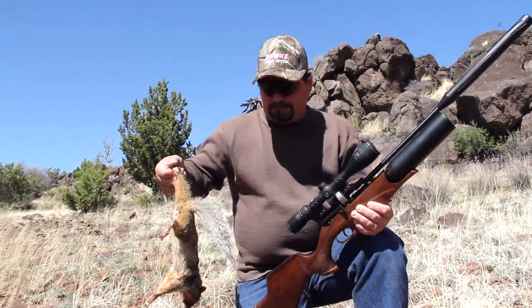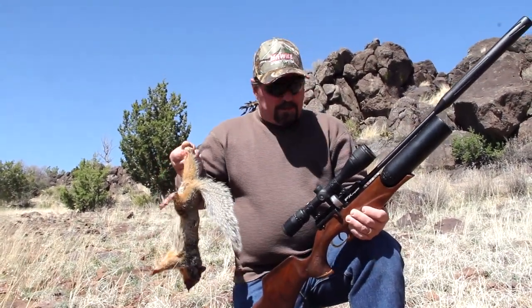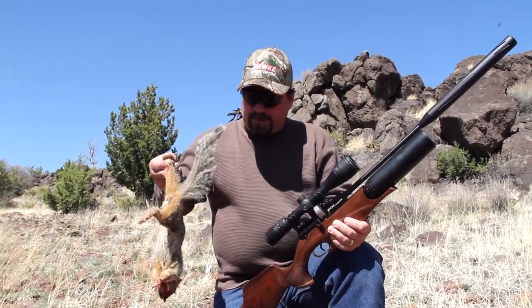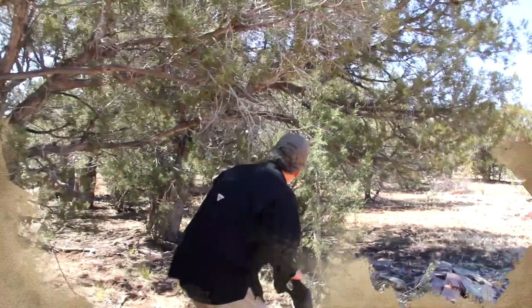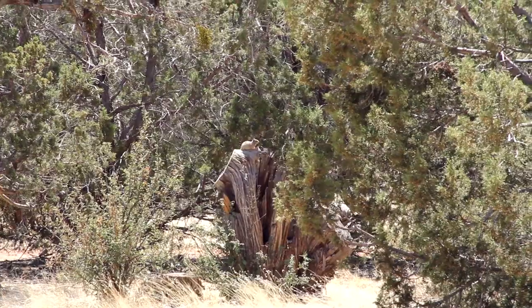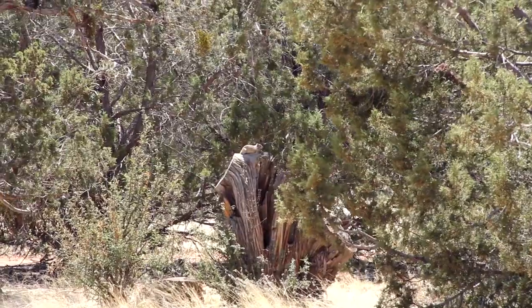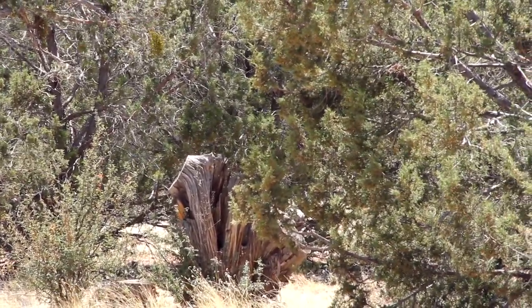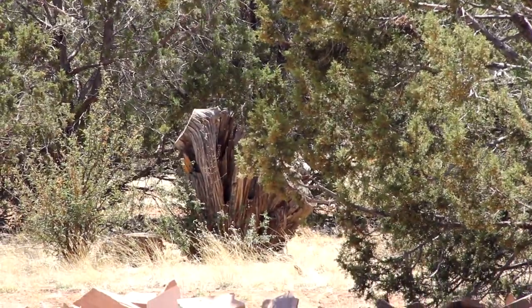A little bit winded, climb up there and get him. That's about a 60 yard shot, offhand in the head. Shot right under him. Solid. Got him that time.